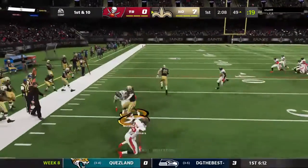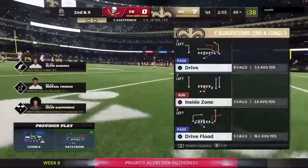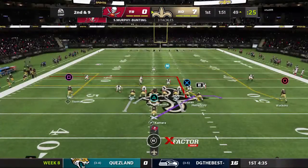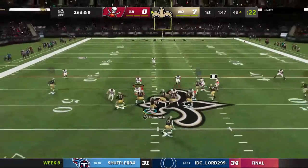On the check down, he finds Kamara. Not much there, only a yard. As a defense, you're more balanced when you're in zone coverage because you're able to keep your eyes on the quarterback and see the play develop in front of you. They're able to keep the quick pass in front of them and stop it right at the line of scrimmage.